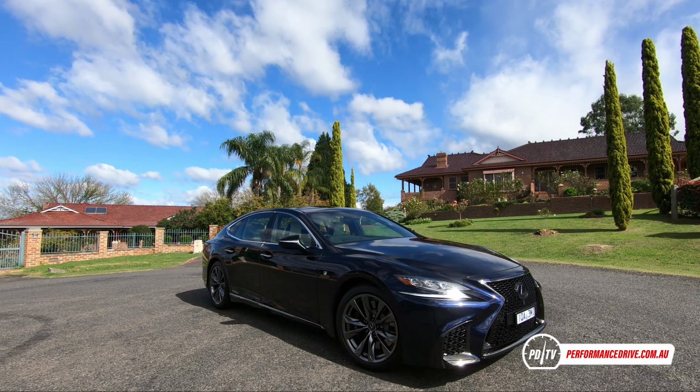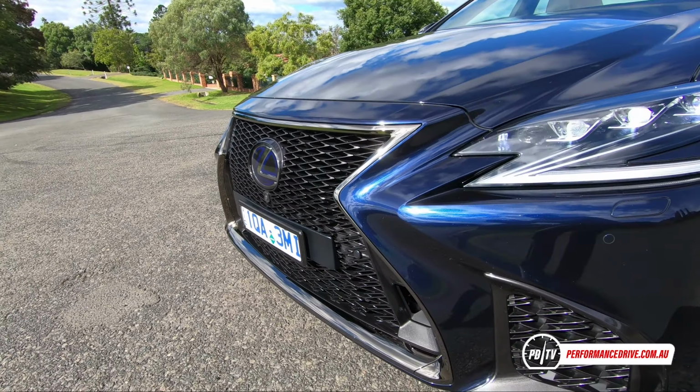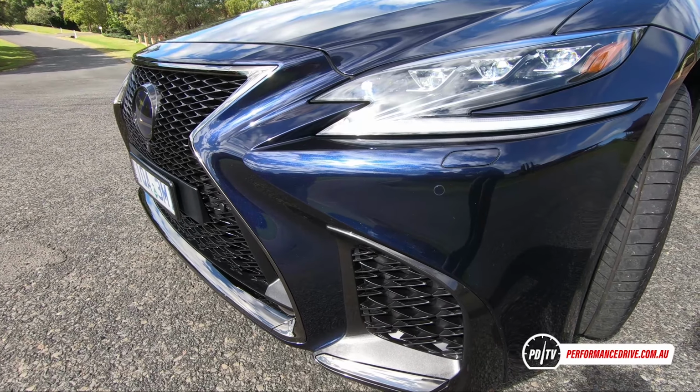At the absolute top of the Lexus range is the LS Limousine. We tested the LS 500 a few weeks ago with the new twin turbo V6 engine. But for this video, we thought we'd test out the 500h hybrid variant with the same F-Sport trim package. We think the latest LS, particularly with the F-Sport pack, is one of the best looking sedans in this class.